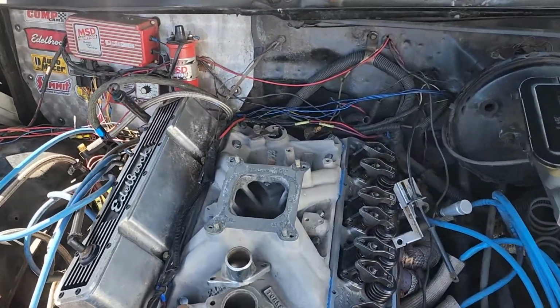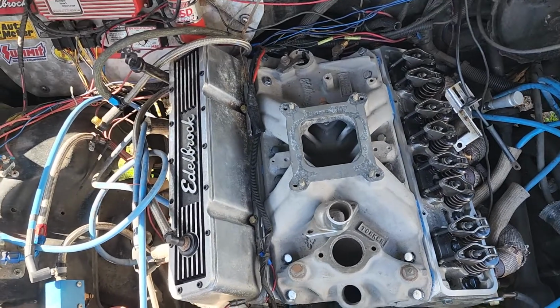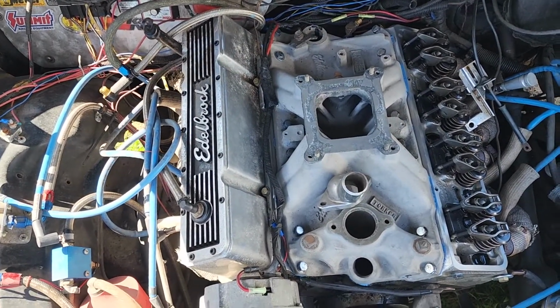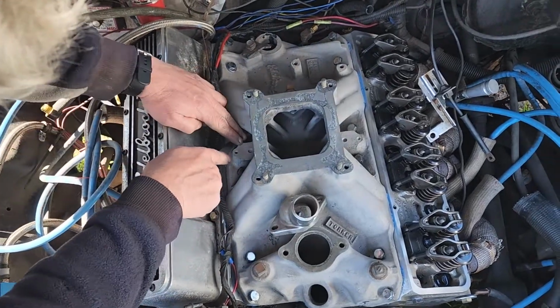We're going to let it set and let the motor heat up. Once the motor's hot, we're going to do it again. Because what happens with aluminum? It gets hot, expands and contracts. Yeah. Exactly. So we want to get the final set to be right on the money.